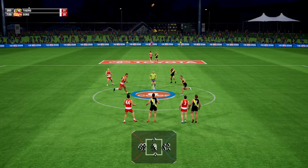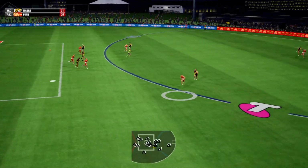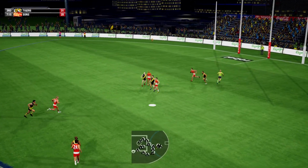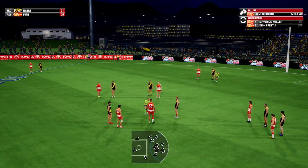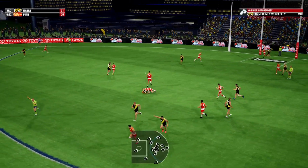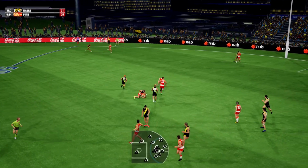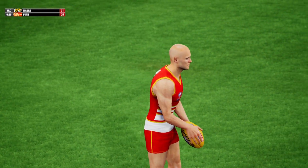Back in the middle to resume play. Smith thumps it forward. Prestia gathers it now. Terrific mark there. Matera not wasting time. Elects to play on. Picks it up. The umpire calls for it. Swats it. Takes possession. Hammers it. The ball knocked out in the tackle. Ablett is streaming past and gets the footy. Ablett was taken high in the tackle.